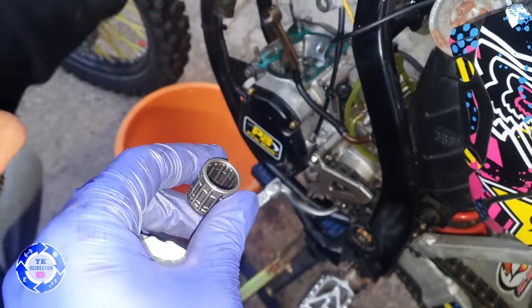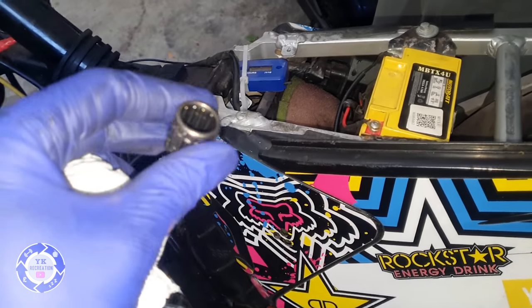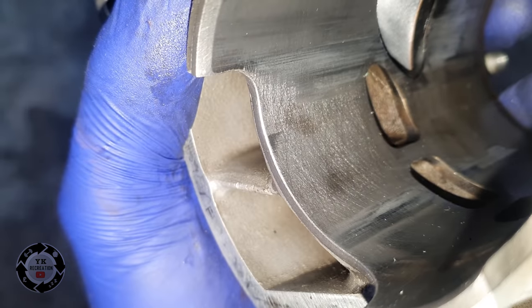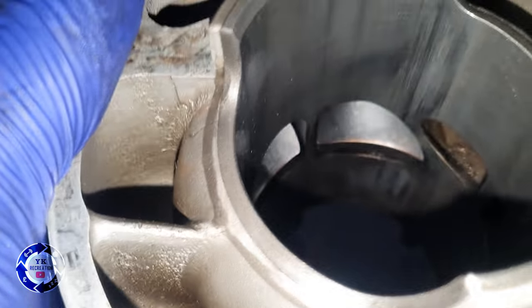So now you need to go to Firefox and get a new piston kit. So after cleaning it all up, it looks like it will need a cylinder hone. It's got a bit of cross hatching in the back on the intake. On the exhaust side, it's kind of melted.